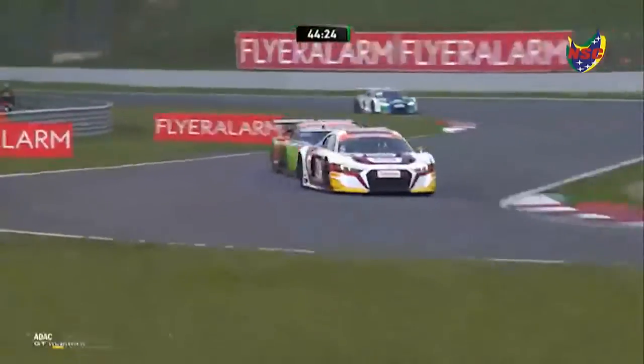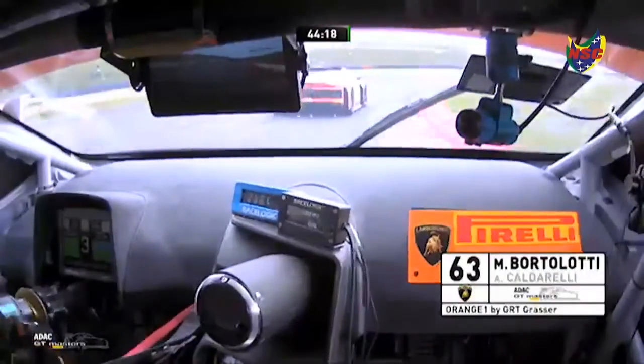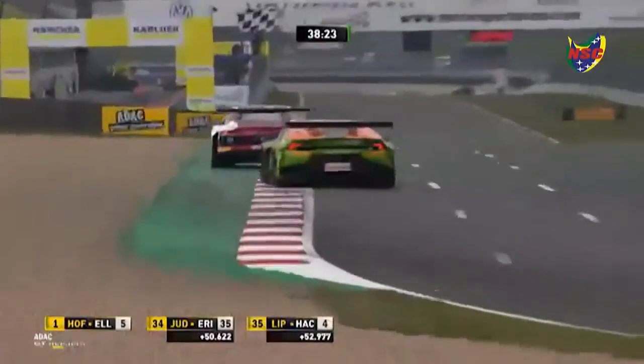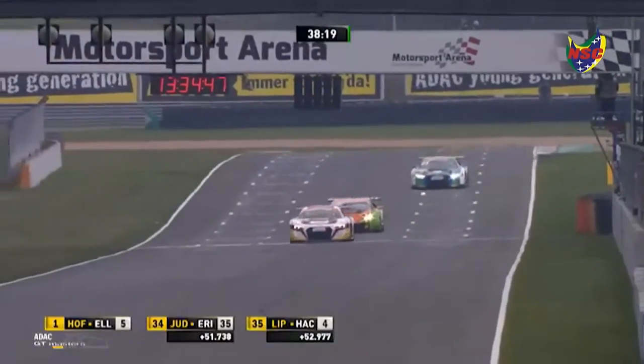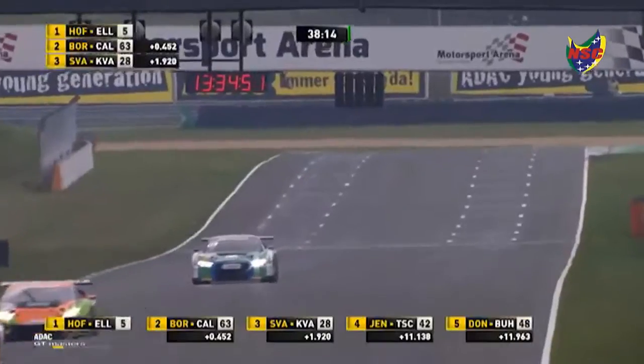Indy Doncia then on board with him as he continues to battle, and just look at the gap that these two are breaking away from the rest. We're on board with Mirko Bortolotti then, who is P2 and is chasing down the Audi of Max Hofer. And at the moment, he's unable to offer anything to him. Max Hofer got it well under control. Philip Ellis will take over driving duties in the second part of the race. And there you can see the order then is Hofer from Bortolotti.